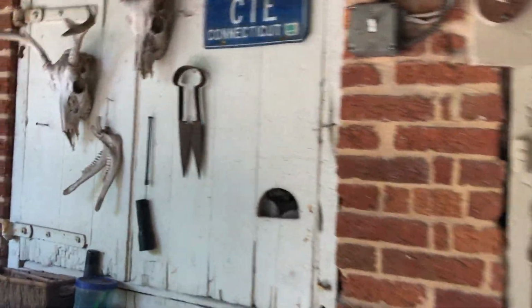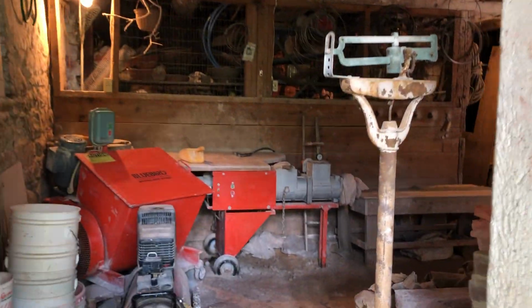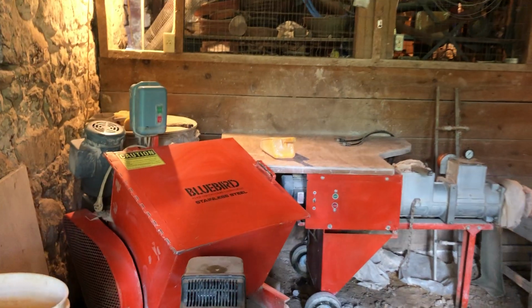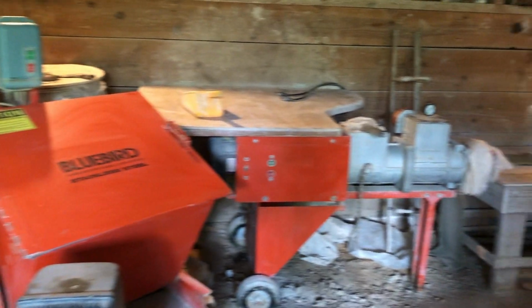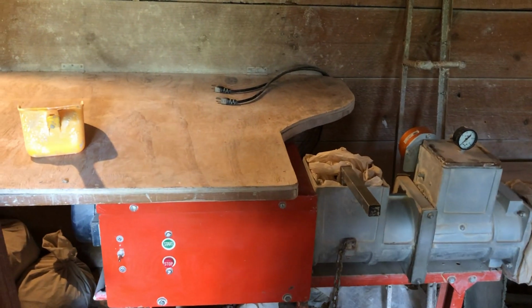So, down here initially, I'm going to show you guys this. When the clay gets delivered here, Tom actually makes his own clay. So here's the bags, and then here is the clay mixer and the pug mill. This is the first step of the process in creating your own clay.